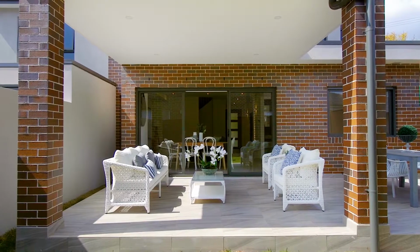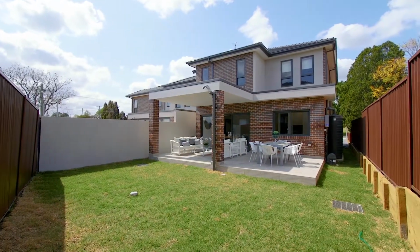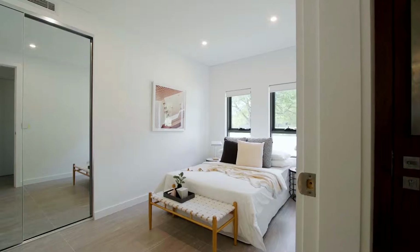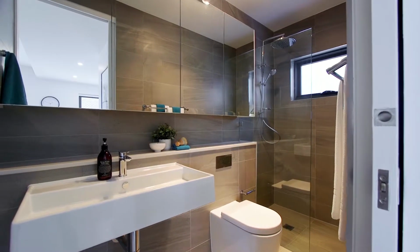As you step outside, you'll find a large undercover entertaining area, as well as a level, child-friendly rear yard. The accommodation in this property is generous. You'll find one large bedroom downstairs, serviced by its own bathroom.